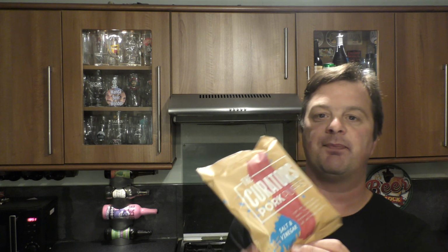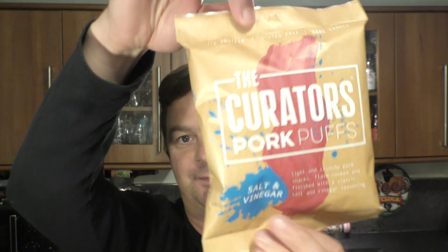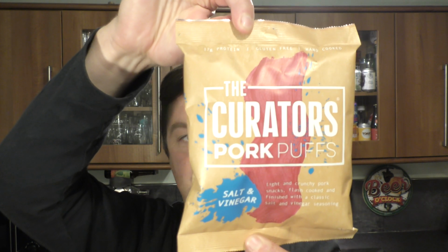They're called the Curators, and it's their pork puffs. Salt and vinegar. So we'll get into them in a moment. Light and crunchy pork snacks, flash cooked and finished with a classic salt and vinegar seasoning. They were sent to me by pubsupper.com, I think they're called. Check them out.